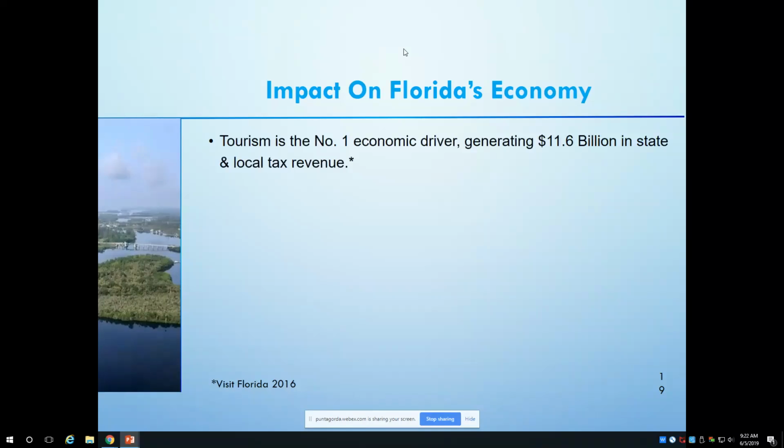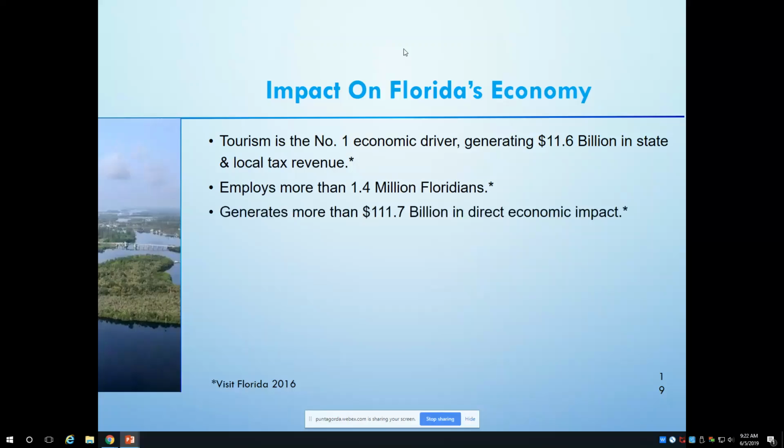As you are probably well aware, tourism is our number one economic driver. It generates $11.6 billion in state and local revenues each year, 50% of that being basically the sales tax. It employs more than 1.4 million Floridians. That's 1 in 6 of us employed directly or indirectly related to tourism. It generates more than $111.7 billion in direct economic impact. That's out-of-state visitors, what they're spending in our area yearly.